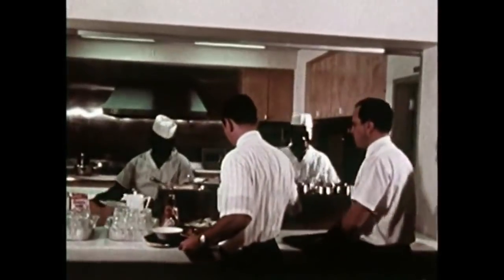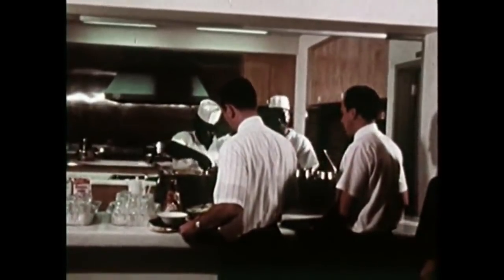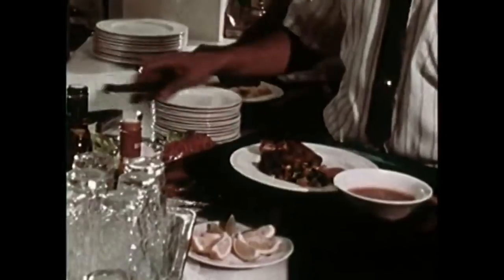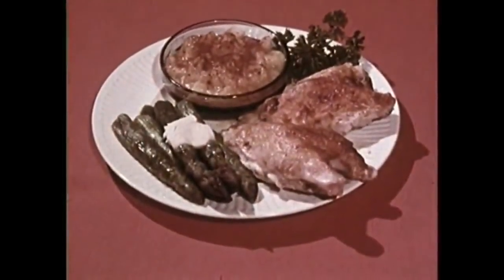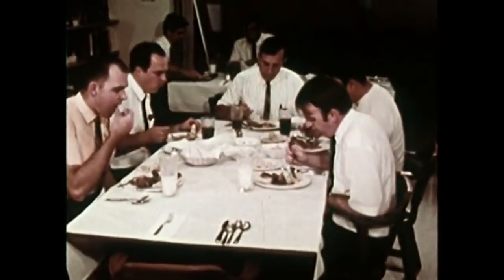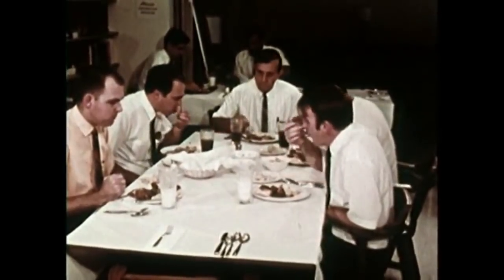The new era in food preparation features quality frozen foods served with unprecedented speed and efficiency. Some of the astronauts' favorite dishes include breast of chicken, beef pie, short ribs, and lobster Newburgh. Not surprisingly, many of them are the same as those available at the local supermarket for cooking in conventional kitchens.